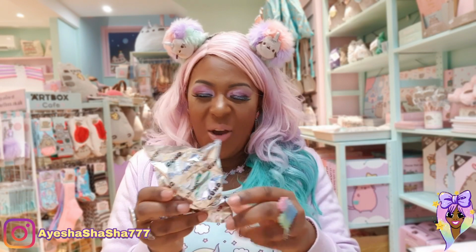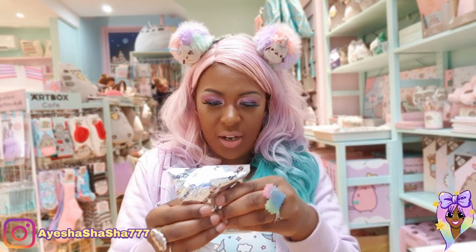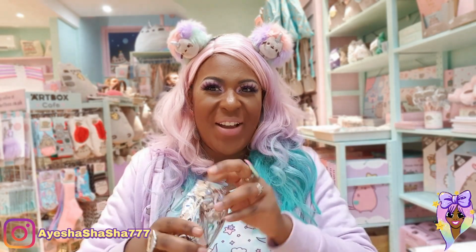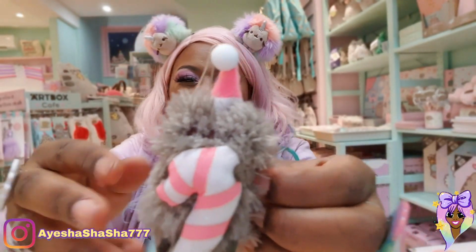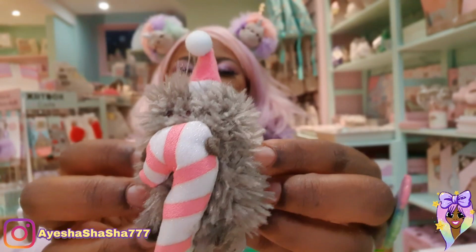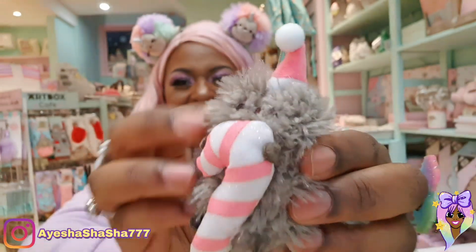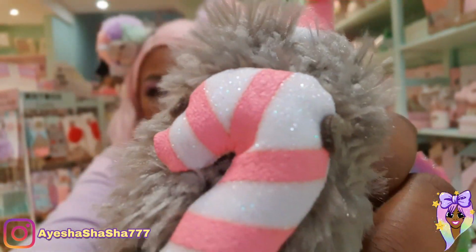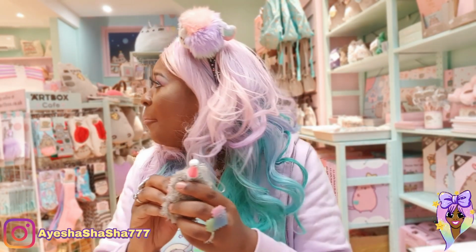Ooh. I wonder who I've got. What have I got? Okay. Here we go. Oh my gosh! Look at little Pip! Oh my gosh! He's going straight on the tree. Look at this. Oh my gosh, and he's all fluffy and ooh. And even the candy cane's got glitter. Oh my gosh. Oh, that is so sweet.